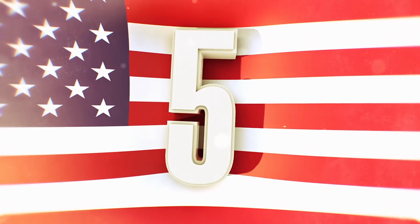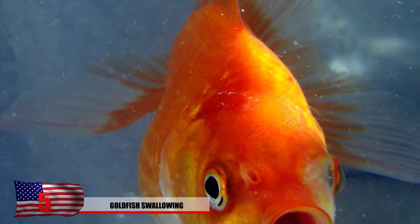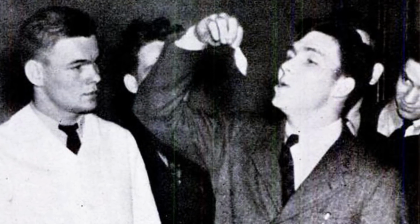Number 5. Goldfish swallowing. Although in some places, people do still enjoy eating live fish, a very strange fad was catching on in 1939, which involved people swallowing live goldfish. It became such a bizarre trend that people were known to swallow as many as 10 to 15 live goldfish at one time. Towns were horrified by it and made laws stating that it would be illegal for anyone to partake in such peculiar behavior.